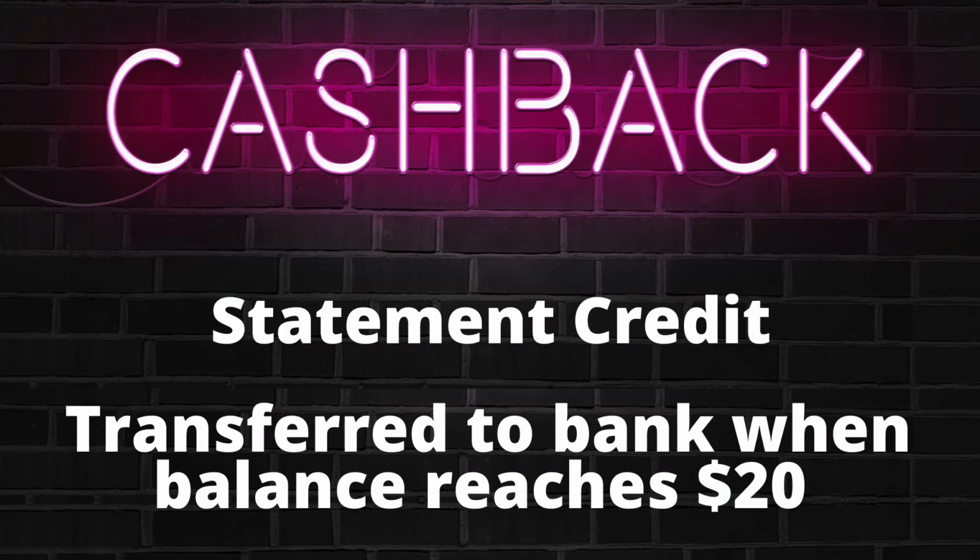You redeem your cash back as a statement credit, or you can request it be transferred to your bank account, but in order for it to be transferred to your bank account, it must have accrued up to at least $20. There is not a balance transfer option.